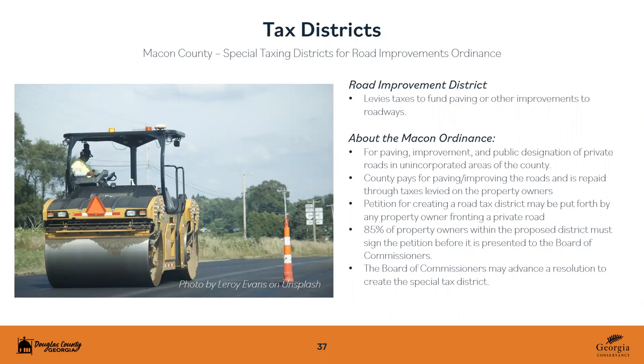So in Macon, there is a road improvement district, or you can found one. You could establish a road improvement district. And the way this happens is any property owner fronting a private street, I think this is for private streets, I believe, they could start a petition for creating this district. And as long as they get 85% buy-in within the proposed district, then it's presented to the Board of Commissioners. The Board of Commissioners can advance the resolution and establish this district.